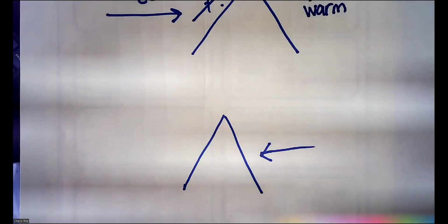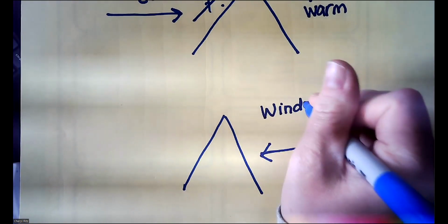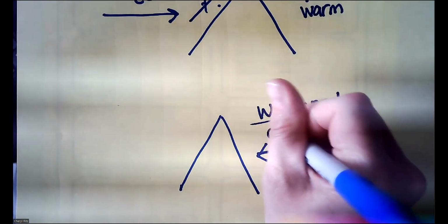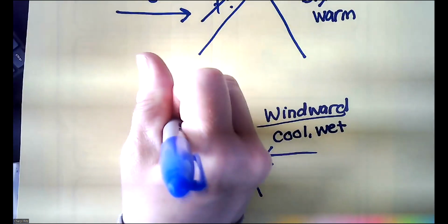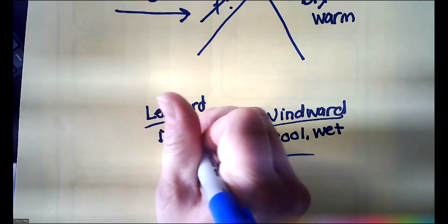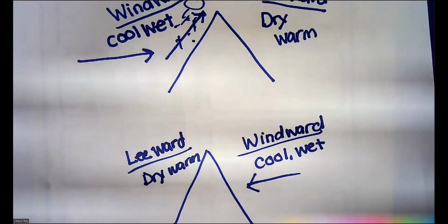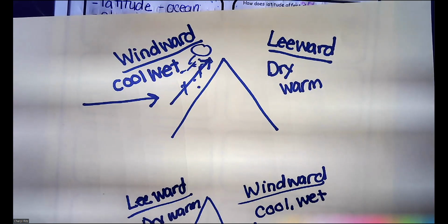How about this mountain? How does it change now? It just flips. This side is the windward side. And everything is the same. So it's going to be cool and wet here. This side's going to be the leeward side. So this side's dry and warm. The reason I did both of these, how will you tell which is which? So you got to look to see where the wind's coming from.